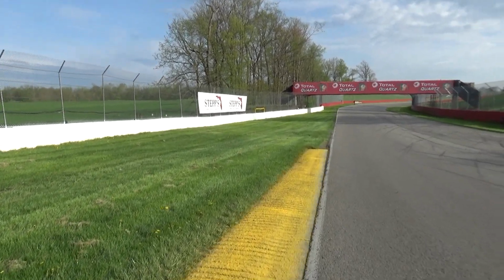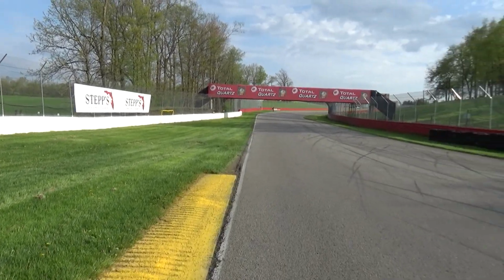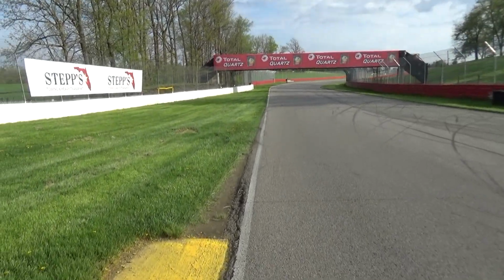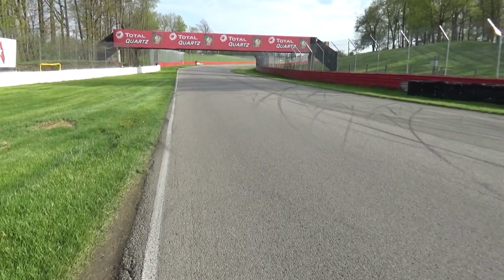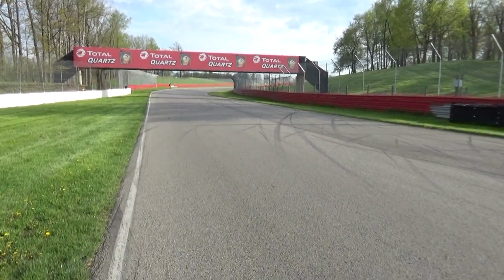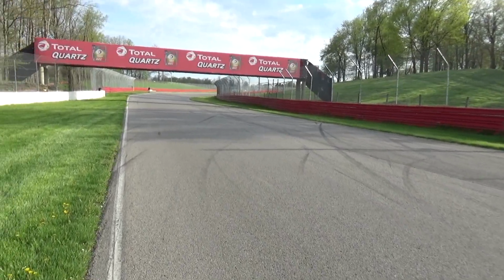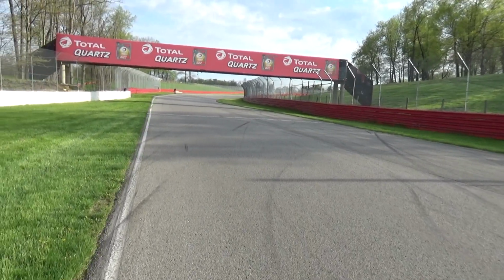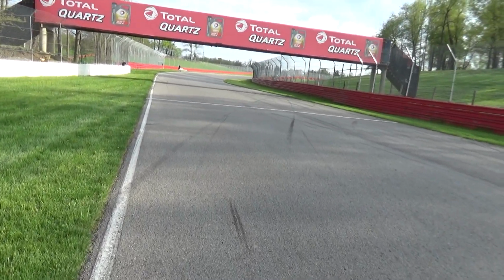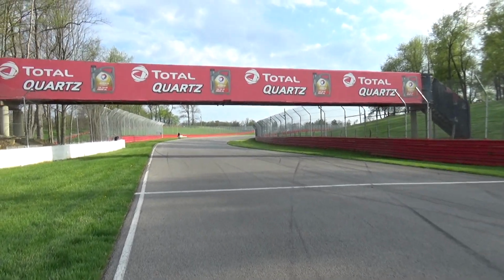Alright, it's interesting. Steps Towing and Heavy Transport with the Florida logo on. I'm guessing they're based around the Tampa, St. Pete area. Interesting to pick Mid-Ohio to advertise that. Hey, go for it. Want to advertise at a racetrack? I'm all for it. More dollars spent in racing is a good thing. Always helps out the sport. So companies advertise away.